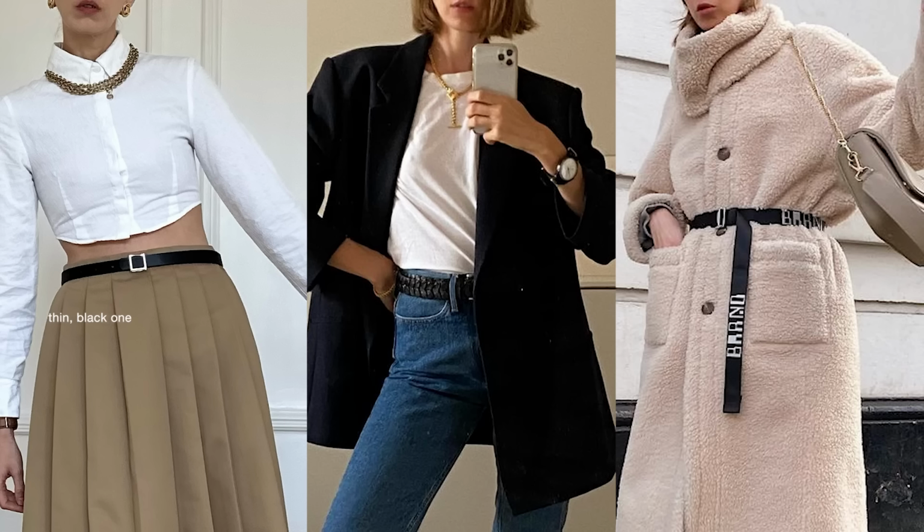One thin black one, one wide manly, maybe braided one, and perhaps a funky statement one in canvas or with fun details. That's all you ever really need for life.